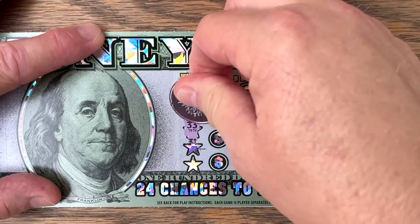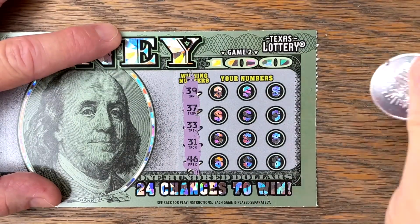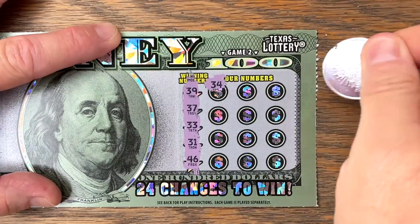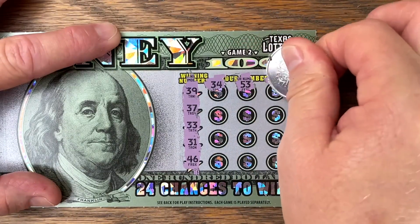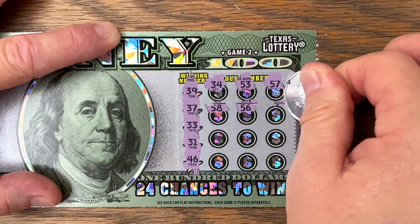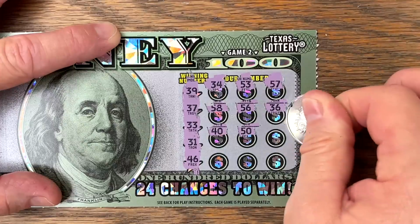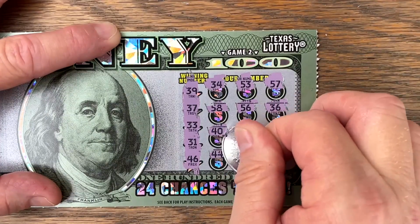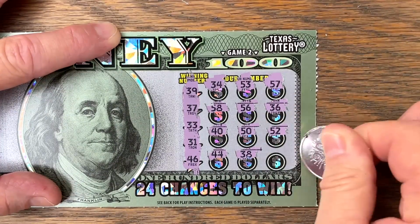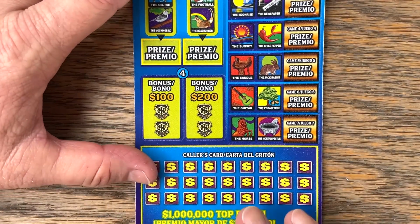39, 37, 33, 31, 46. Long gold bar. And 44. 38 and 43. All right, nothing on the money ticket. Let's try $1 million Loteria ticket number, lucky number 7. Like I said, everything is going to be lucky today.